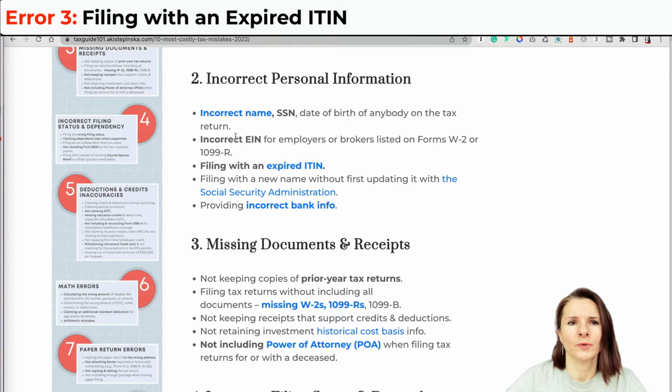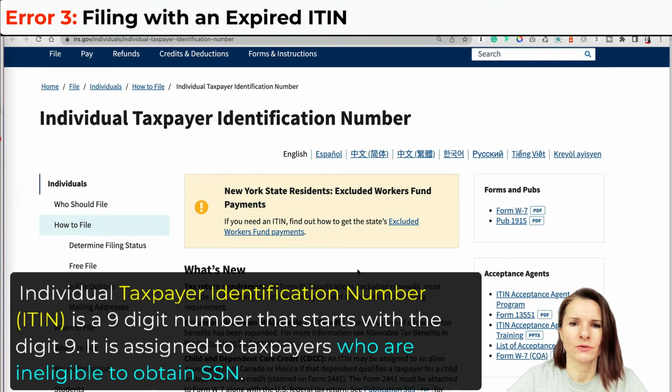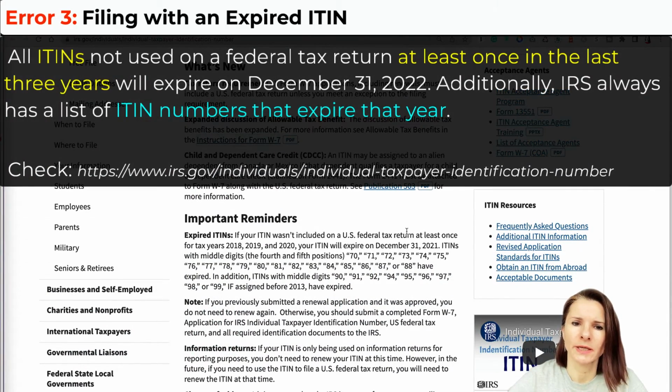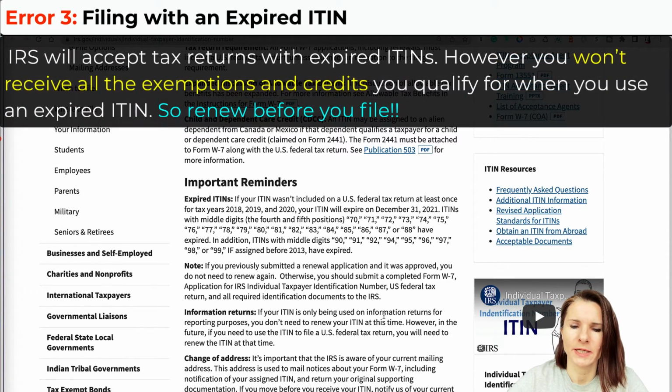Another thing that you have to be aware of is filing with an expired ITIN. ITIN, that's individual taxpayer identification number. This is a number that a taxpayer can receive who doesn't have a Social Security number. Every year the IRS has an updated list of ITINs that expire. And if they have not been used on tax returns in the past 3 years, they expire and you are required to renew them.